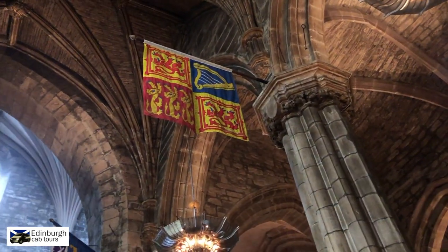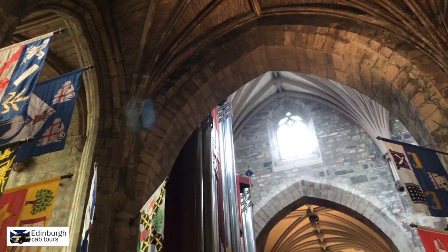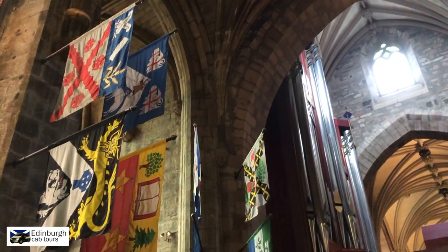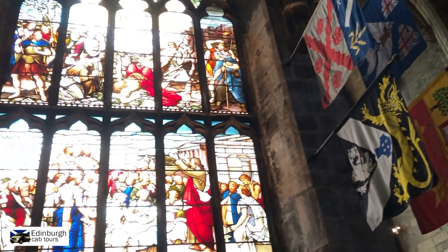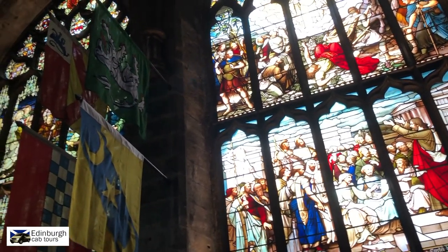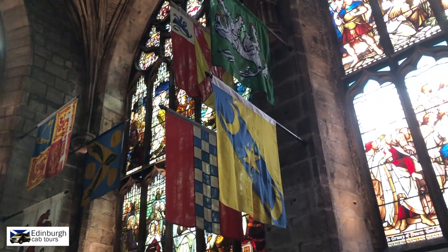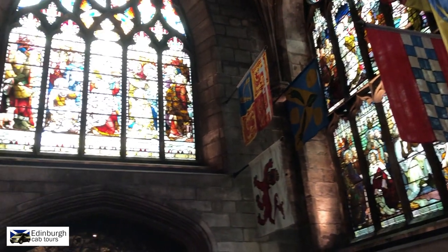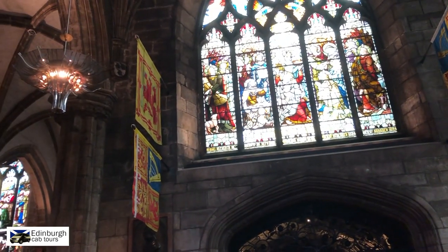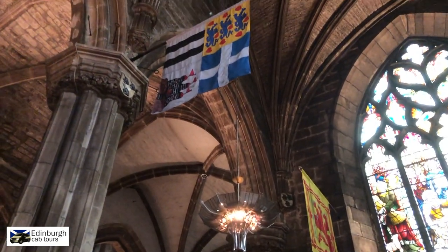The next part of the church leads to the Thistle Chapel, which I personally think is one of the most impressive areas of the church. What you can see here are the banners belonging to all of the present knights that belong to the Order of the Thistle. Now, normally you can enter the Thistle Chapel, but due to COVID, it is not presently accessible. Instead, to give visitors a feel for what the chapel looks like, they have a 10-minute video that is run on a loop outside the entrance. Unfortunately, the sound on the video is pretty low.